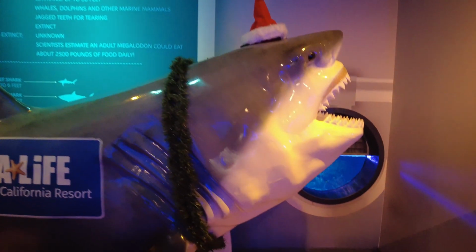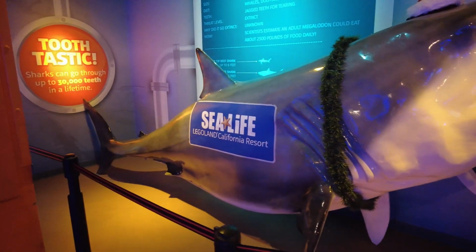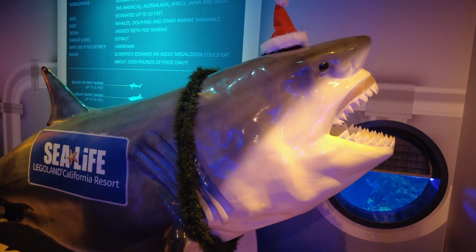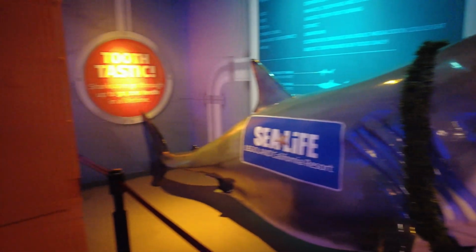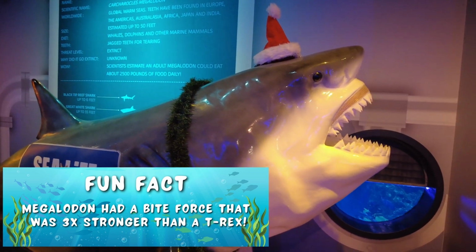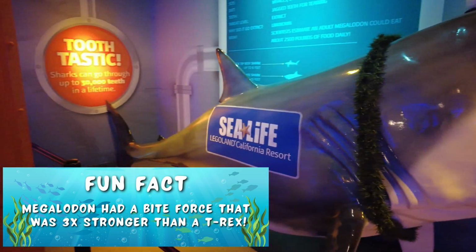Now this is definitely not a megalodon. A megalodon most likely looked like a very, very large gray white shark. This one here, if this is a gray white shark, this is probably a juvenile, probably no longer than 12 to 14 feet long. Megalodons actually got up to 50 feet in length. So just imagine, we'd be talking about 3 to 4 of these in a row.